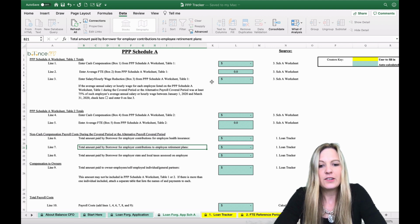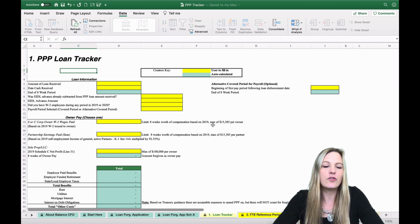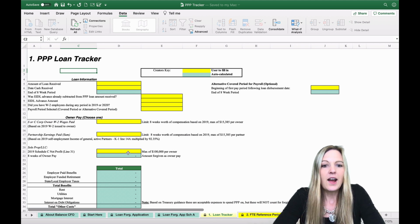Okay, so let's jump on over to the one step that actually matters for you guys if you don't have employees, all right? You're just going to have to go to Step 1, which is the loan tracker. So here we are. We're in the loan tracker. What's going on over here? So this tracker, again, remember, the yellow should scream at you. Okay, that means that there's an action for you to do. The user is to fill those in.